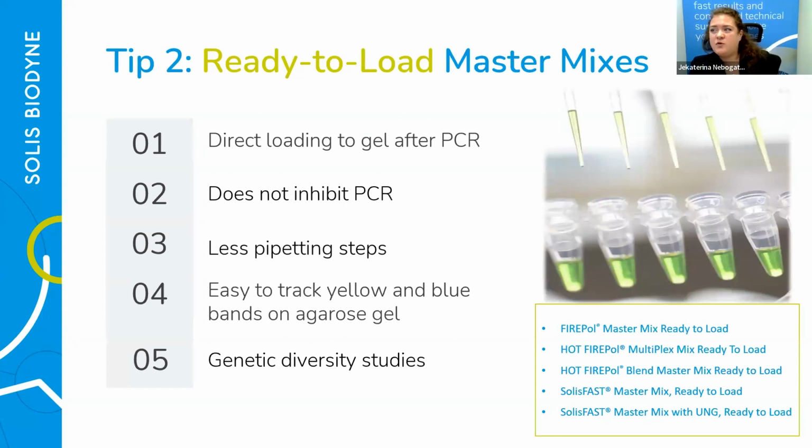The next tip is relevant for those who are performing post-PCR analysis via visualization on agarose gel. Back in the day, it was the year 2008, my first experience with Solis Biodyne was making a colony PCR. I made it with Fireball master mix, ready to load. Here in the right bottom, you can find mixtures that we have as ready-to-load solutions. I just picked a colony, stuck it into the mixture, and this went straight to the thermal cycler.